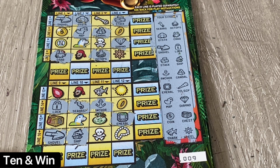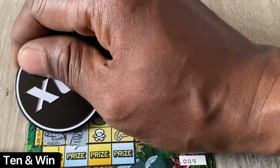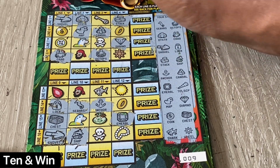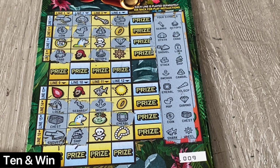Next, we have a chest and a coin. Got a chest on grid 2. Coin on grid number 1. And no chest. And last but not least, we have a wheel and a shark.